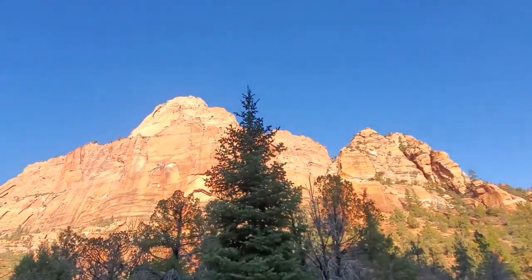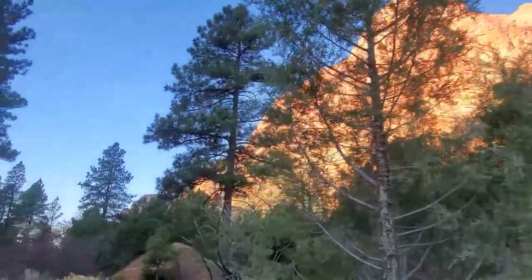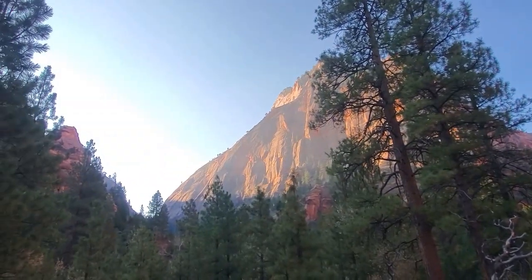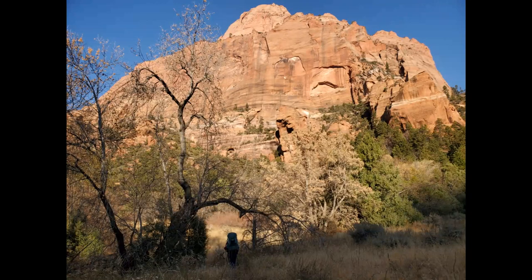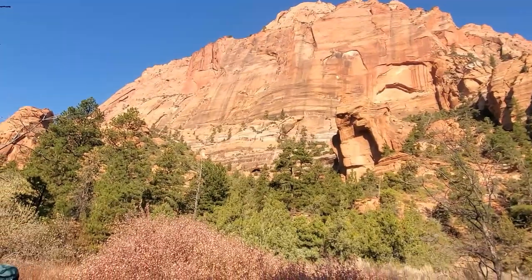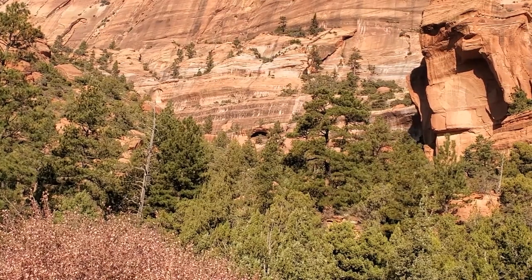God, look at that. Sun hitting that rock just right. So pretty. Yeah. And that one there. This is a beautiful place. I just noticed a little arch right there. Must be baby Kolob. That's pretty cool. Huh.